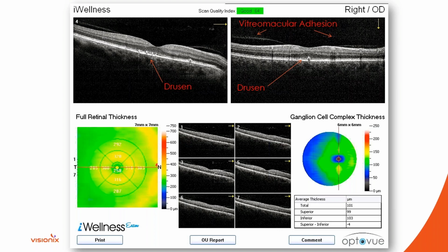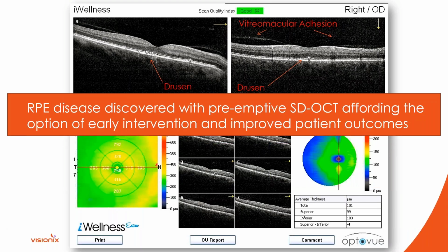So this would be a patient that I would recommend bringing back for more advanced testing. Here we talk about the cost-value relationship. You're going to bring the patient back to get perhaps a 21-line raster or a cube scan, or something that would allow better visualization of that outer retinal tissue, particularly because they are a young patient. So RPE disease is discovered preemptively, affording the option of early intervention and ultimately improving patient outcome.